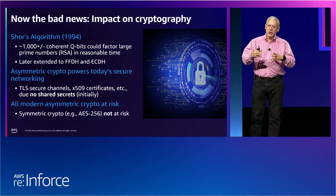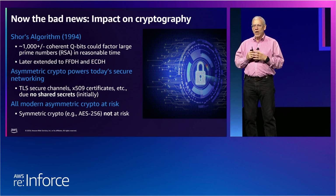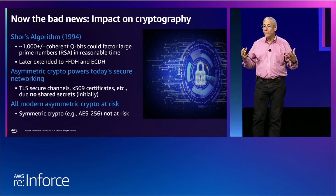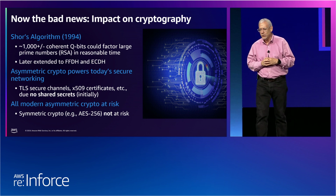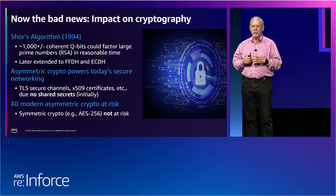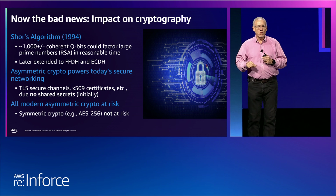It was initially proven with the RSA protocol, so that was based on the relative impossibility of dividing a product into two very, very large prime numbers. That was the original design of asymmetric crypto. Later, other technologies came along, including elliptic curve, most notably, which is the current state of the art. And subsequent research showed that that too is susceptible to quantum attack.